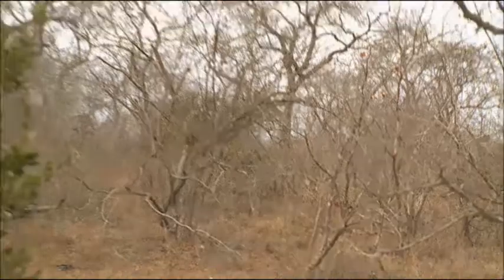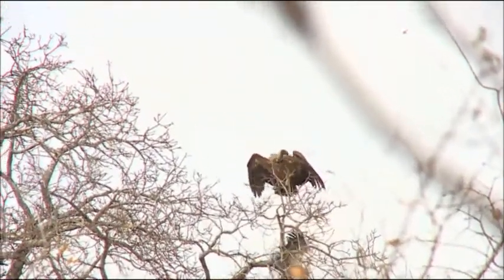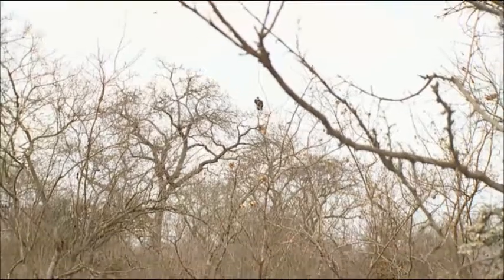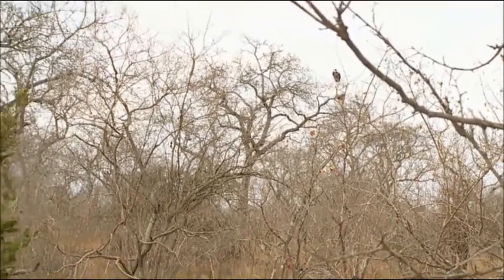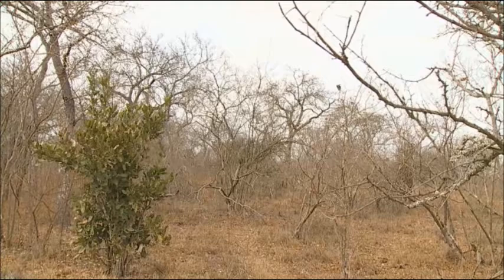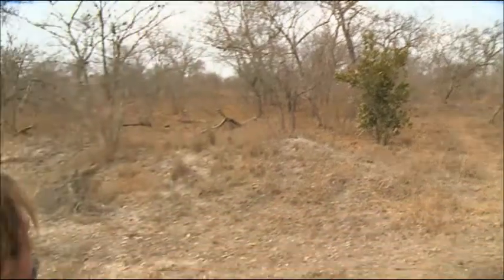You can see the vultures have spotted each other, and they are now dropping down at a rate of knots. So I can see there's 3 there, 4, 5 in other trees, and I can still see a few more coming in. I think he's lying down behind that bush to stay close to the carcass, to defend it from the vultures. And as I said, unfortunately, other things like lions and hyenas might see those vultures dropping and come investigate as well.